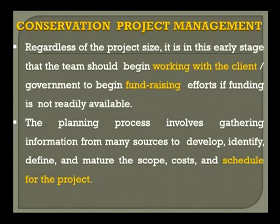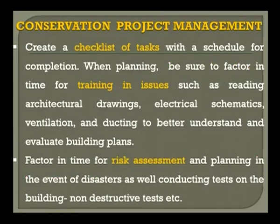You need to work with a client and make sure you are with the schedule for the project. You need to create a checklist of tasks. You need to factor in training issues. You have to factor in risk management and plan for an event of disasters like floods, excessive rains, all of that.